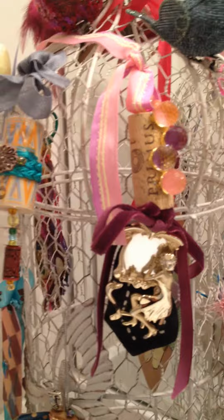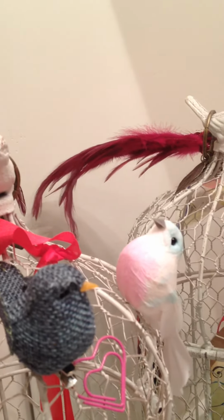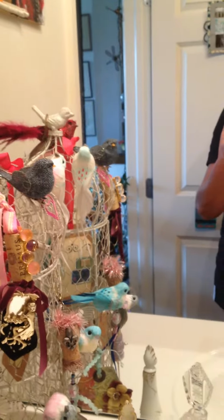From the dollar store I get them. I get them from Michael's. There's a really pretty bird I just got from AC Moore. And that little thing has a bird on top of it. If I'm making you sick, I'm sorry. And the beauty of it is that you can kind of see it from all sides because there's a mirror behind it, right? And then you're going to see me, of course.